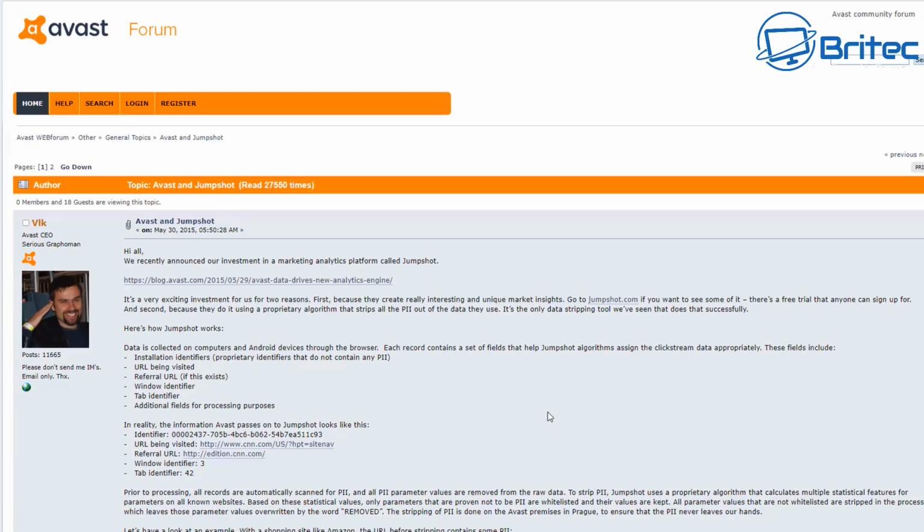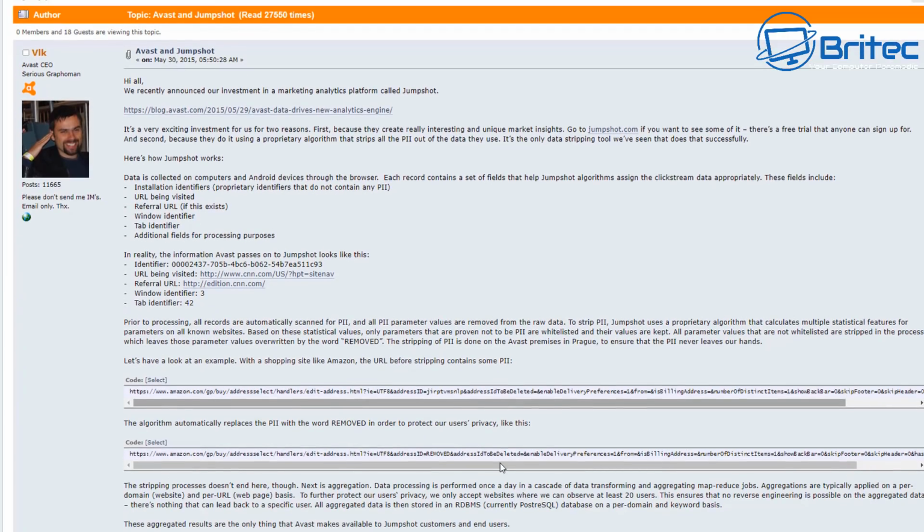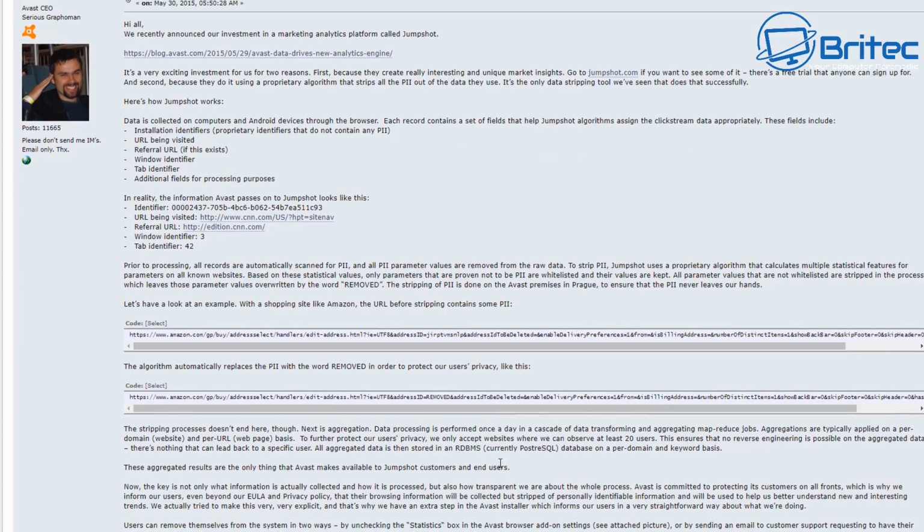So data is collected on computers and Android devices through the browser. Each record contains a set of fields to help Jumpshot algorithms assign the clickstream data appropriately. These fields include installation identifiers, and you can see URL visited, referral URLs if it exists, and a bunch of other stuff like Windows identifier, tab identifier, additional fields in processing and purposes, and you can go through all this yourself and you can see how it breaks it all down.